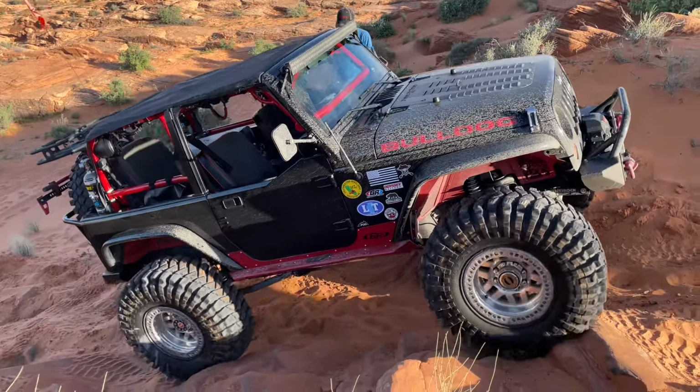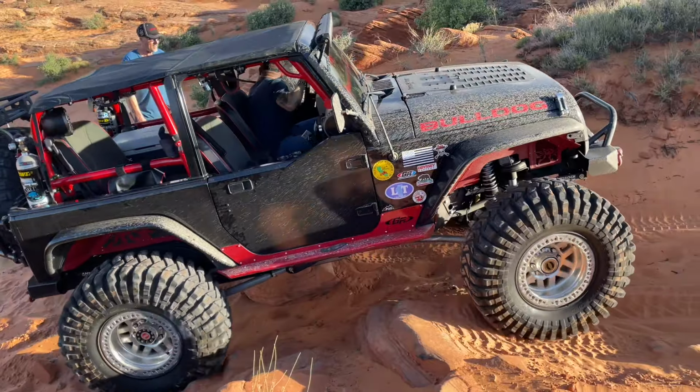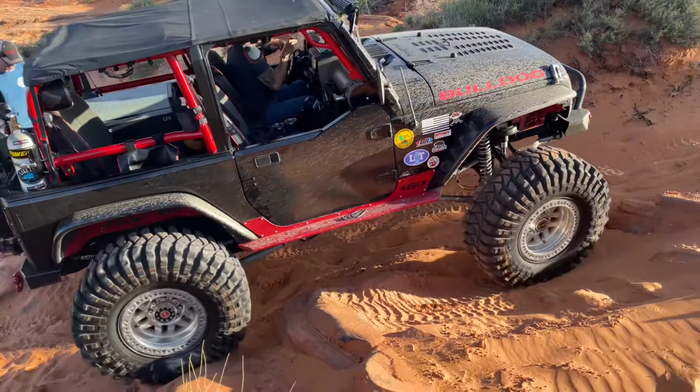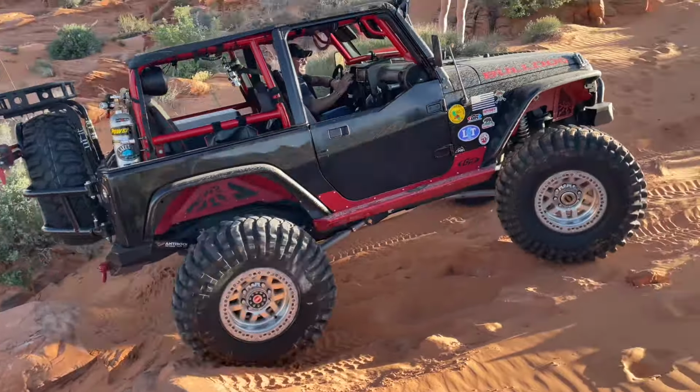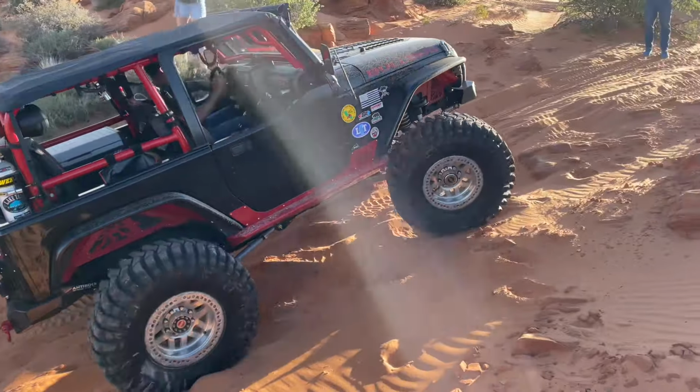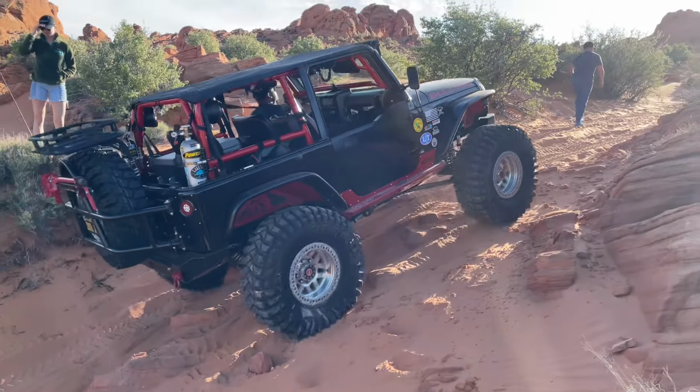You can really see all the stuff that got sprayed onto the roads up on Justin's Jeep, from him kind of spraying it up behind him onto the Jeep that was on the trailer. Good job, honey.